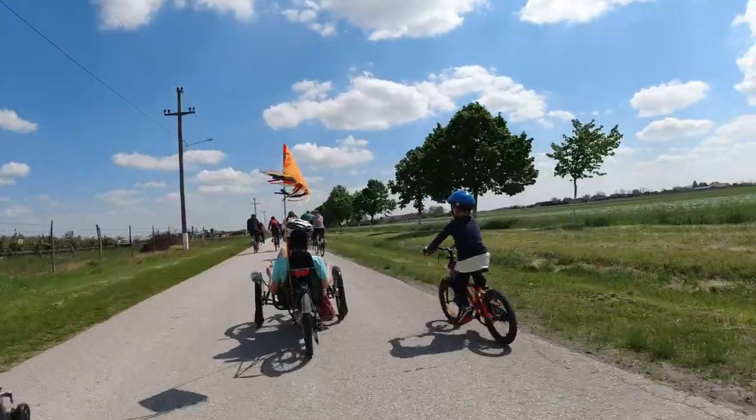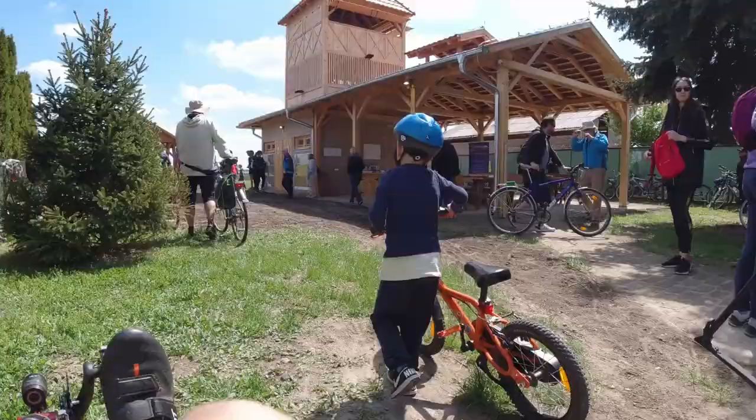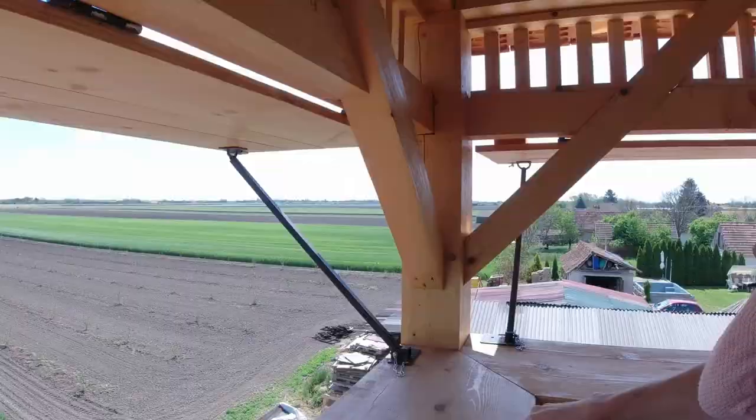When you're riding your bike or trike in a new unknown area where you don't know where to go or what you need to visit, do you appreciate arriving to a dedicated rest area for cyclists where you can rest, have a shower, get information about the area, and enjoy the view? That's what this is about.